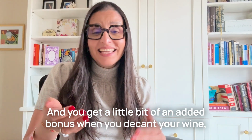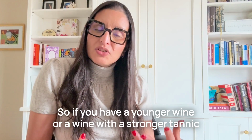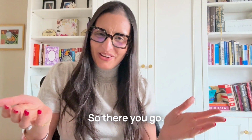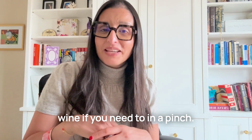When you decant your wine, you aerate it at the same time. So if you have a younger wine or a wine with a stronger tannic structure, you can oxygenate that wine and soften those tannins while also warming it up. So there you go. There are some options for how you can cool or warm down your wine if you need to in a pinch.